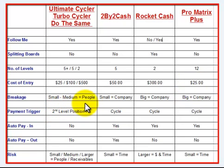Breakage. Now, breakage is a term in the industry where the compensation plan breaks down in favor of the company, meaning that you're doing the program and the compensation breaks down, and the company ends up keeping the money when the program stops working, or while the program is waiting to work, while you're waiting to cycle, the money is sitting in the company's hand.